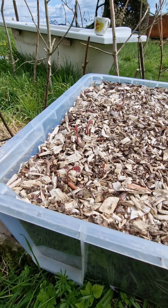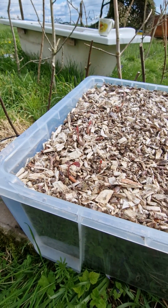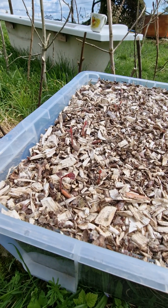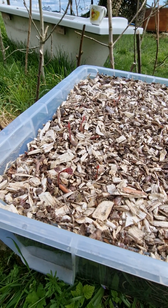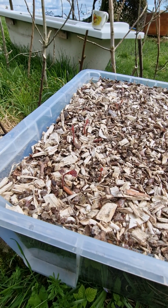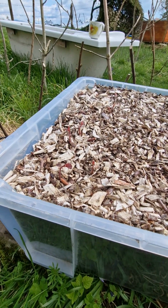Can you imagine if we would all grow some trees? It'd be so amazing. It would create habitat for birds, for squirrels, for humans. We could use the wood for coppicing, to make wood for fire, for poles, all sorts of stuff we could do with hazel.